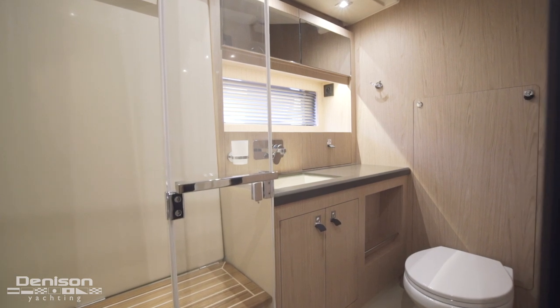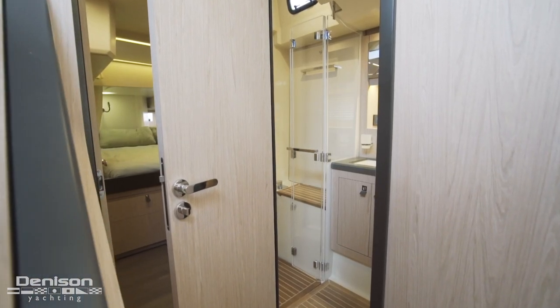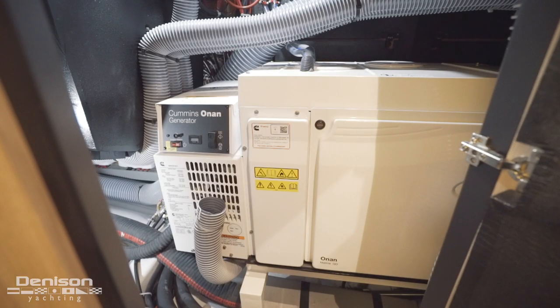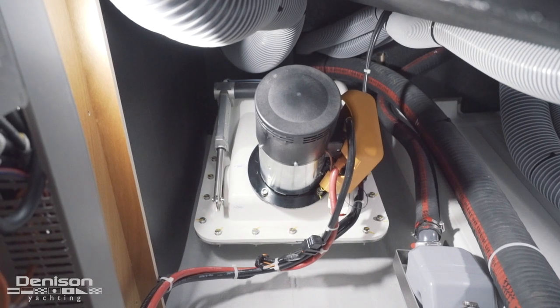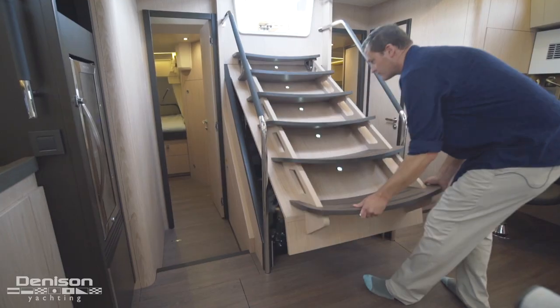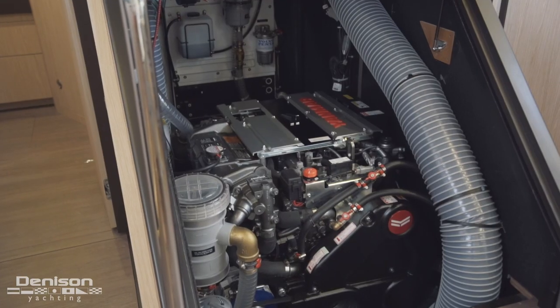Portside, you'll find the day head, which can be accessed from either the main salon or from this cabin. Note the easy access to the mechanical room featuring the generator and then also a stern thruster. Lifting up the stairs, you'll see a large Yanmar diesel engine.